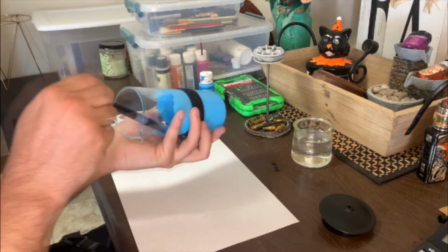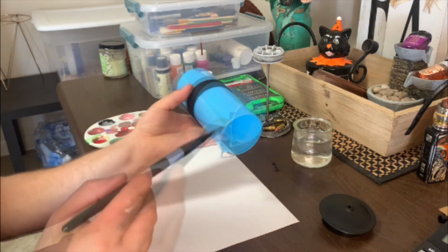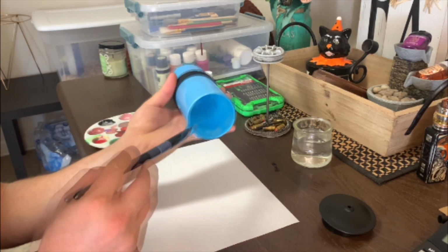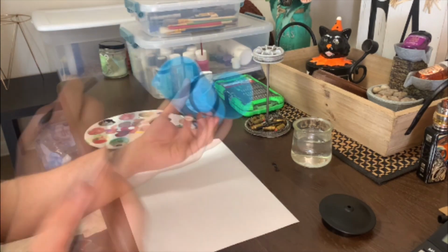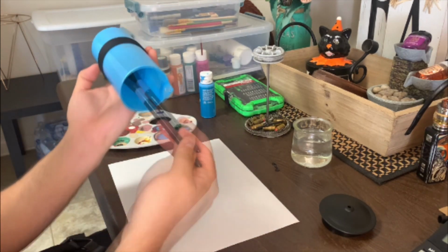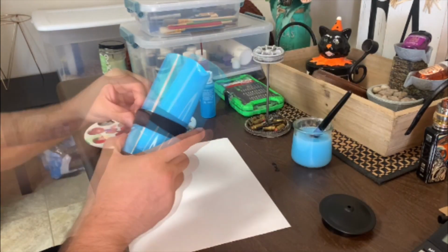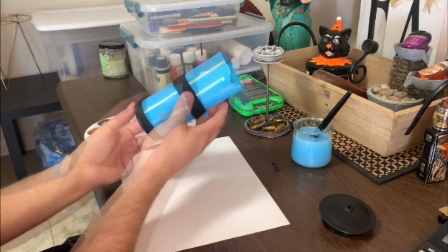I also didn't want to use a primer. I wanted that shiny look on the outside of it, just to give it like a canister kind of look to it. But I wasn't sure if that's exactly what I wanted. I wanted it to look kind of rustic, but I still like the way it turned out.